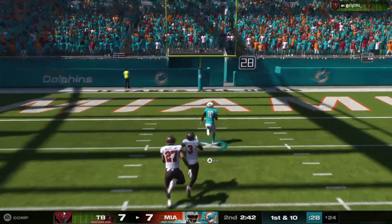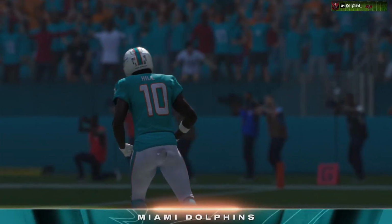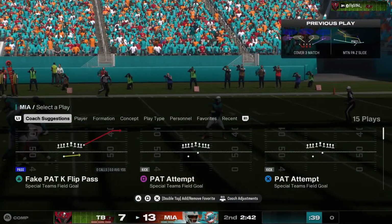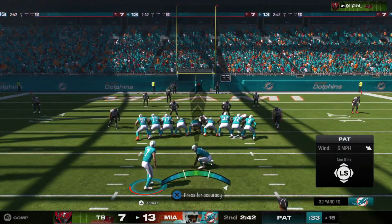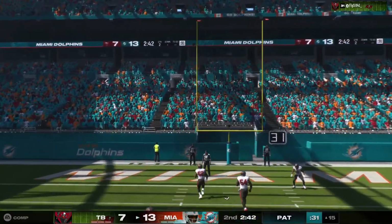This is caught at the 20. And all the way in for a Miami touchdown. Tyreek Hill, 76 yards. And the Dolphins have taken the lead. That's a heck of a response to regain the lead after we had seen the touchdown to tie the game.